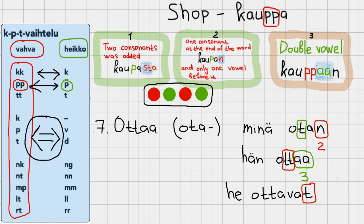T at the end is strong, rule number 2. V in the middle is weak, there is no rule, and always when we have no rule, it's considered to be weak. Because of this, double T as a strong. He ottavat. Again, we always keep our base principle right here. Neighbors are always different. Strong, weak, strong, weak. If we have a weak in the middle, we have strong to the sides.